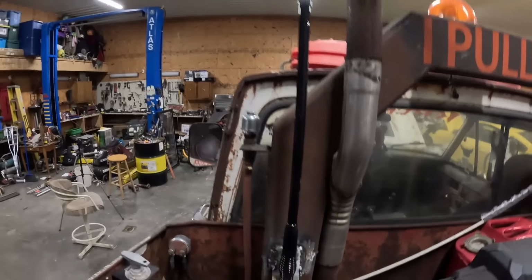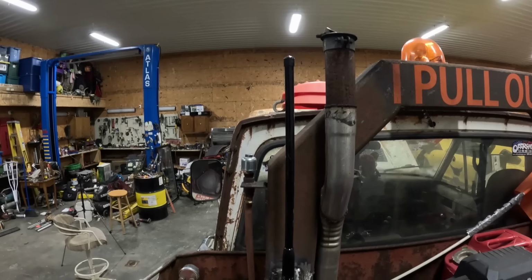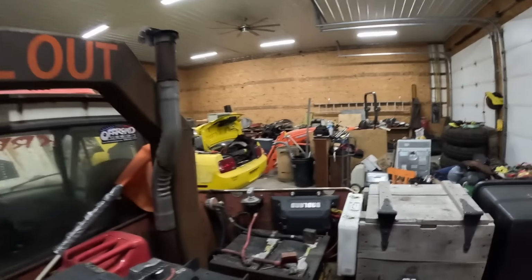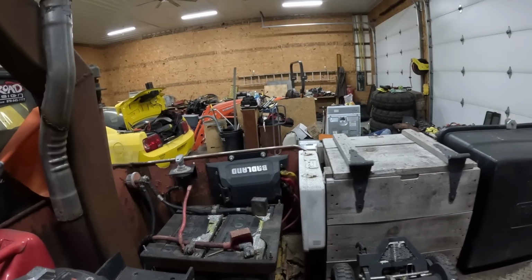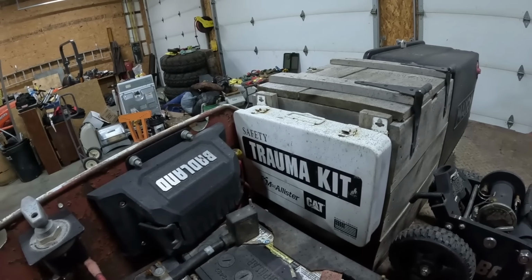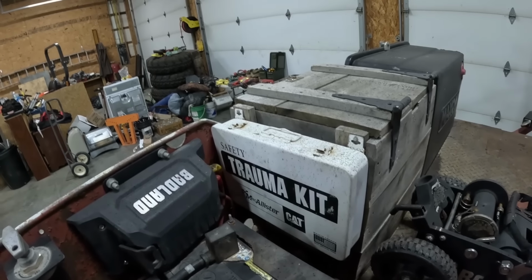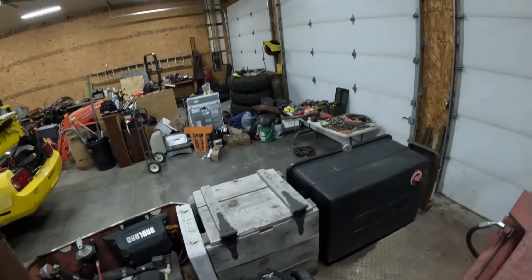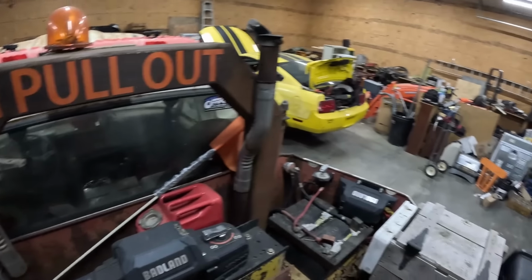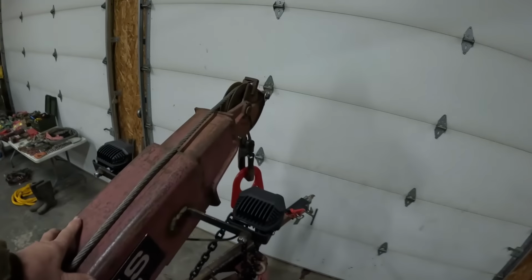This antenna is my antenna for my GMRS radio system I put in this truck just recently. And over here mounted to my ammo box, this white box is a first aid kit. I carry that just in case, because you never know. Back into my truck, yeah, there's leaves in it because it sits outside and trees shed in the fall and winter time. And this is back into my truck.